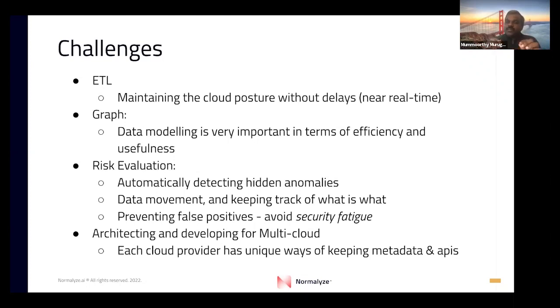Data movement. This is a very unique property in the cloud that we continue to observe. Data moves a lot. Somebody starts somewhere, and then someone copies it, and different use cases come up. It's copied even more and more. So the data lineage, and how it's moving around in the cloud, and even detecting risk, and particularly pointing out where it came from, I think that's very critical.